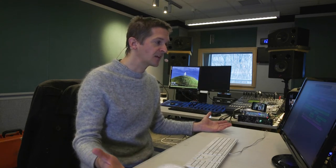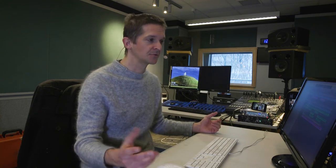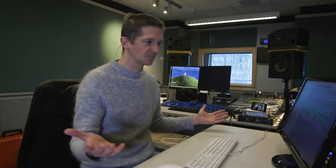But you can do all of that pretty much in the box, as we call it. The box is the computer. You can do it all inside the computer. There's fantastic software now, or has been for a while. I've been using that for years, but it gets better. And that software models the old analog gear and it behaves the same way and sounds pretty much the same. So it's fantastic and it just reduces the cost of the equipment drastically.